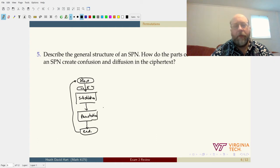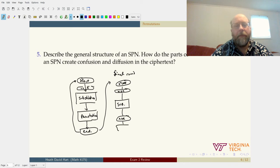and does multiple rounds, except that there's a final round that's slightly different. If we're going to do an XOR operation, we do it at the beginning of the round. We complete the substitution steps, but we skip the permutation steps in favor of a second XOR. So that's the idea, that the substitution creates confusion, the permutation helps to create diffusion. And we go through these multiple rounds, but the final round is a little bit different.